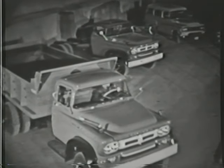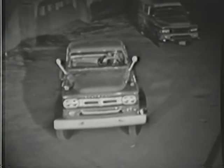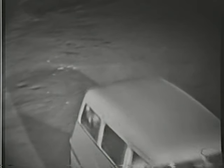Dodge trucks, the power giants of the low price three. When you want a truck that's all truck, and an all-new truck, see your Dodge dealer. No other name in trucks can give you trucks like Dodge Power Giants.